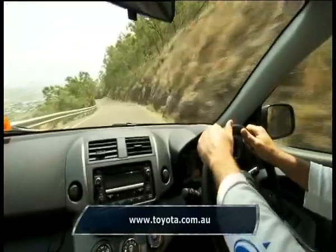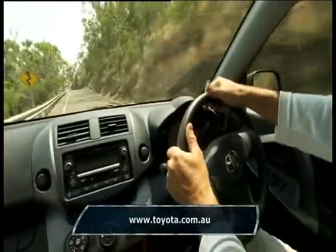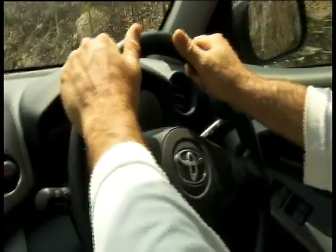The 2.4 litre four-cylinder has a towing capability of 1.5 tonne. That's brake towing capacity. And the 3.5 litre V6 has 1.9 tonne, which allows you to tow a pretty big boat.